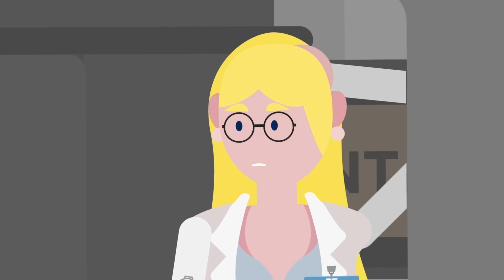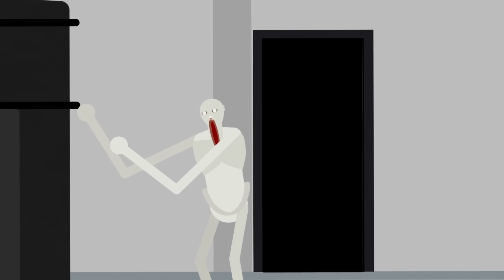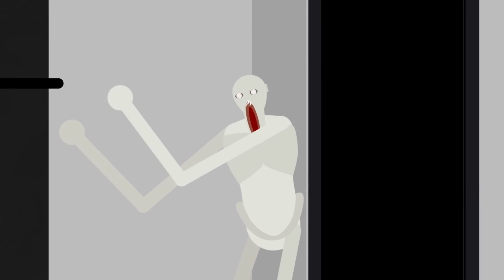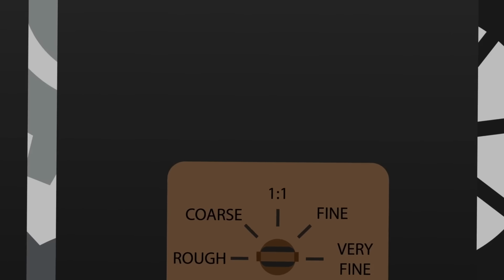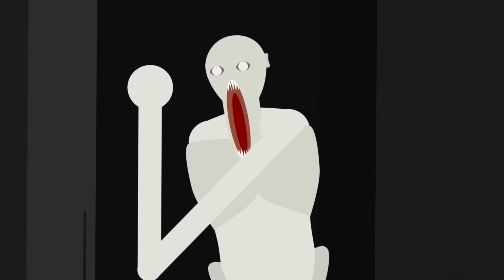A primal roar of agony and fury interrupted her thoughts, and she knew that SCP-096 was moments away from breaking down the door and getting its hands on her. She would have to move fast. With a screeching grind of metal on metal, SCP-096 wrenched the door off its hinges and barreled into the room in its search for the person who had seen its face. It ran toward the silhouette of Dr. Bonita standing just at the entrance to the intake booth. She tucked and rolled out of the way just as the monster entered the booth.